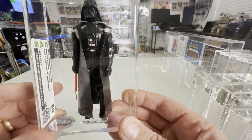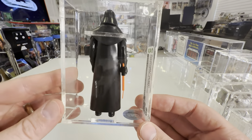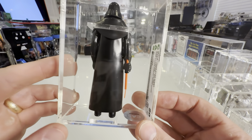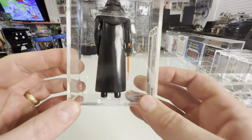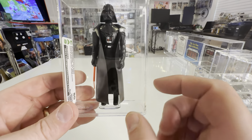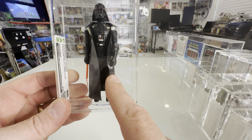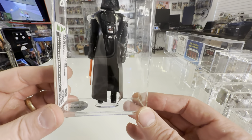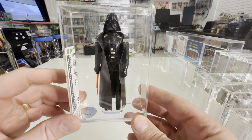Look how beautiful this figure is. Look at the paint on the front chest area there. We'll go to the back here, and there's just like a little tiny mark here on the cape right there, but otherwise, this figure is beautiful. The saber is in near mint condition. Cape looks great. I wish, somehow they had put something around the side here. Sometimes they do that. They put these little brackets here to keep the cape kind of tight in there, which helps emphasize the saber and doesn't hide it, but looks beautiful.